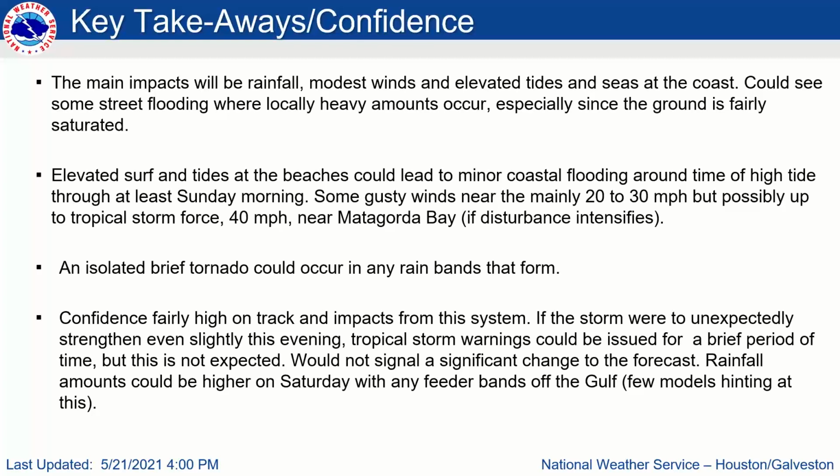The center looks to be tracking down near or a little south of Matagorda Bay. And we think the impacts from the system, we're pretty confident about that. If the storm were to unexpectedly strengthen this evening, it's not out of the question. There could be some tropical storm warnings issued for a brief period, but this is not expected at this time. And if that were to occur, it would really not signal a significant change to the forecast. So if you hear something to that effect, I would not be overly concerned.